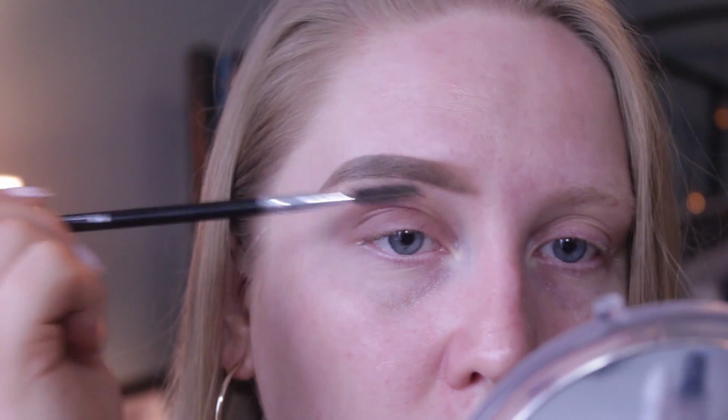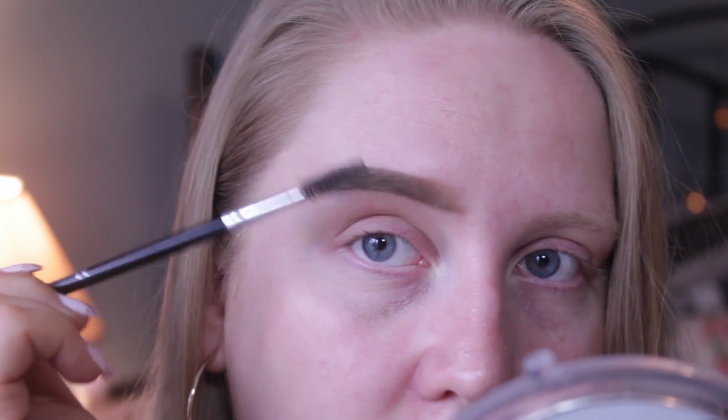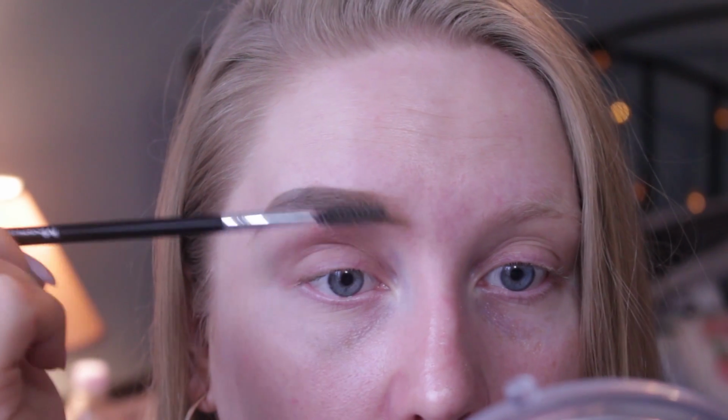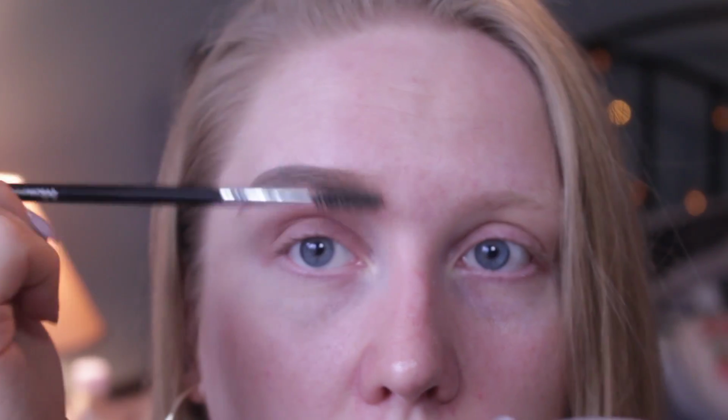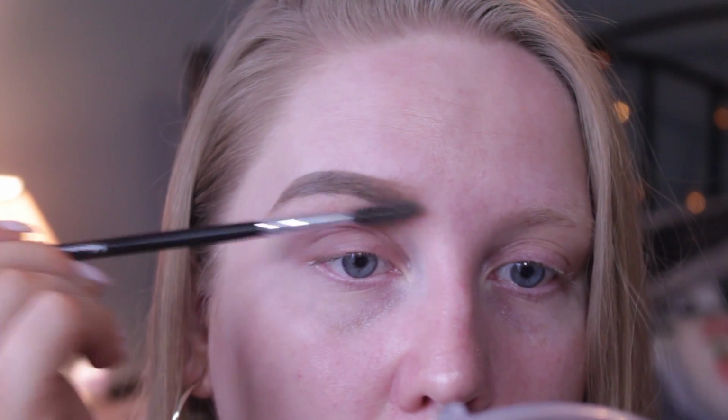And I just brush very gently through all the hairs first, very gently, like hardly even touching them, and then I press a bit harder on the inner corner just to ombre it out even more.